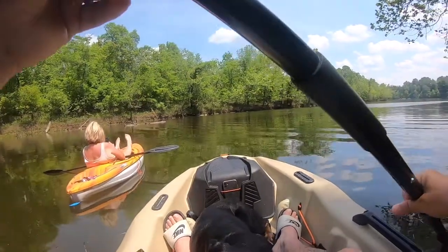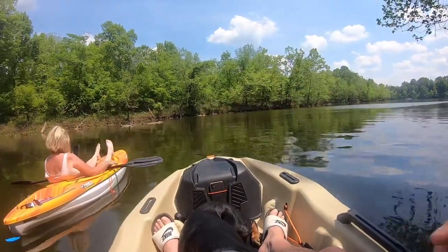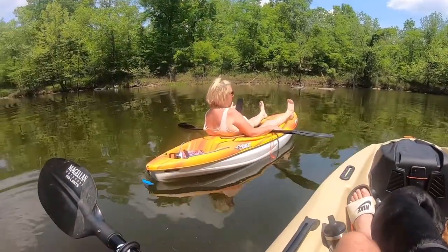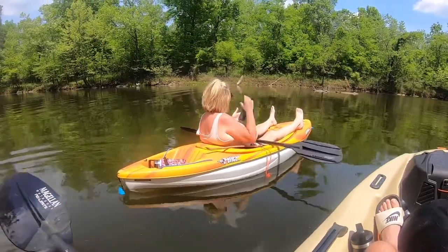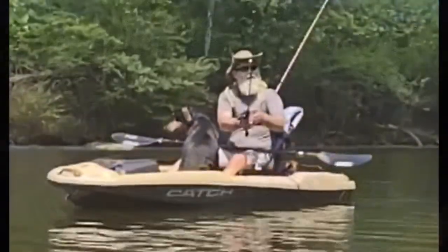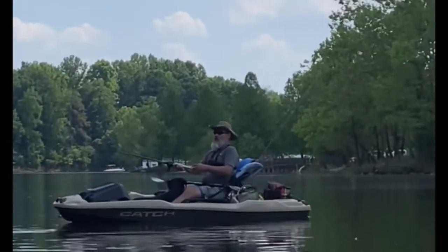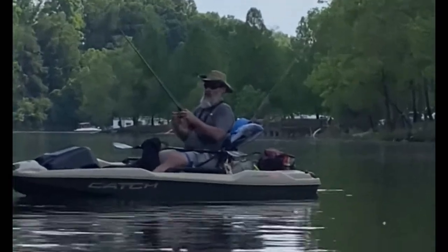I took my fishing gear along today. I didn't really think I was going to catch much of anything. It was really hot. The focus was not really to be fishing, but I did throw it out from time to time. I always fish with a plastic worm.